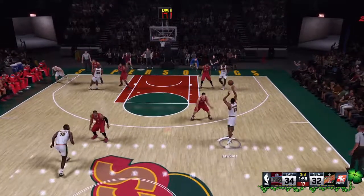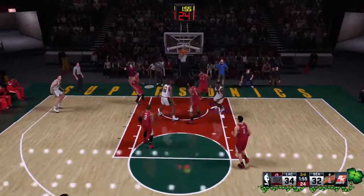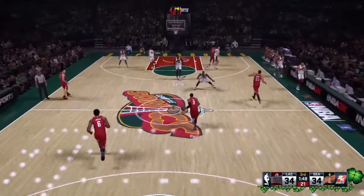Here's McMillan. Clippers able to drain the 3. It's stolen by Smith. Puts up the baby hook, and Kemp puts it in. Kemp's got it all tied up now for Seattle. And it's the Clippers' ball.